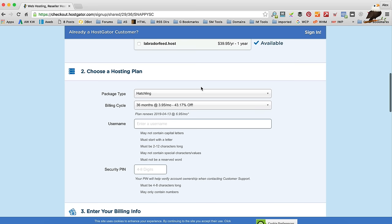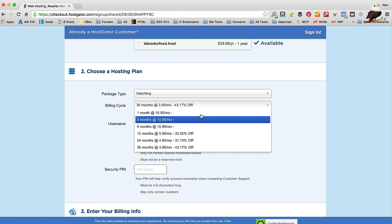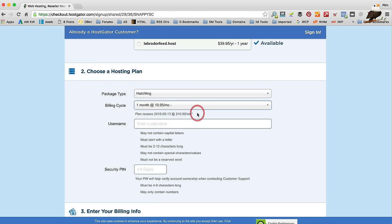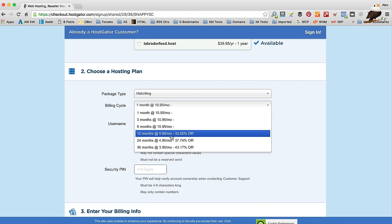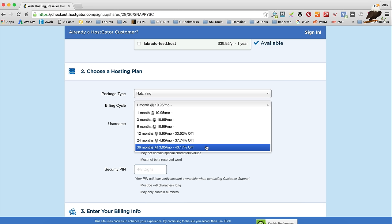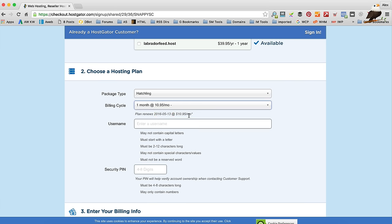So then if we scroll down, we can choose our plan and the billing cycle. Again, depending on what you're up to is going to determine how long you want to commit. You may just want to go for 1 month or 3 months. You get a discount if you go for the 12 months, 24 months or 36 months. So again, it's really how deep are you going to go in on this? If you really think you're going to go for it, then yeah, register for a year and get your discount, and you've kind of committed that you're going to make it work then. But if you're not too sure, let's go for the 1 month.